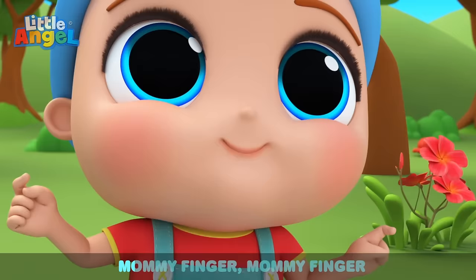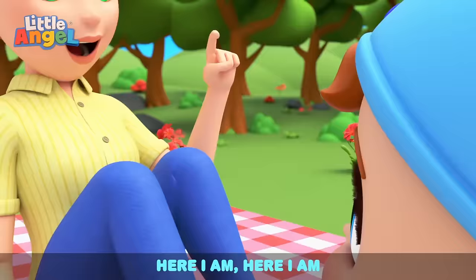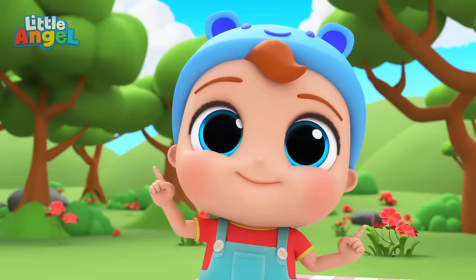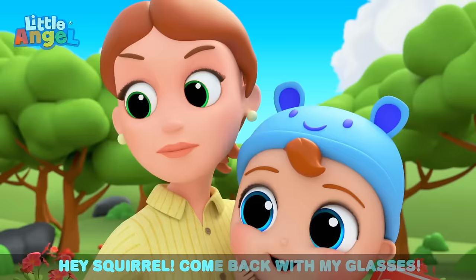Mommy Finger, where are you? Here I am, how do you do? Mommy Finger, what do you do? I am reading, that's what I do. Oh. Hey, squirrel, come back with my glasses.